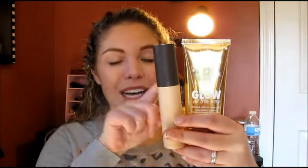I find this just as beautiful, even more product, and literally a quarter of the price. So this is even more, almost a sixth of the price. This is $8. This is $41. You get more in this, and like I said, it sets easier in your skin, but the formula wears just as beautifully, and I use these interchangeably.